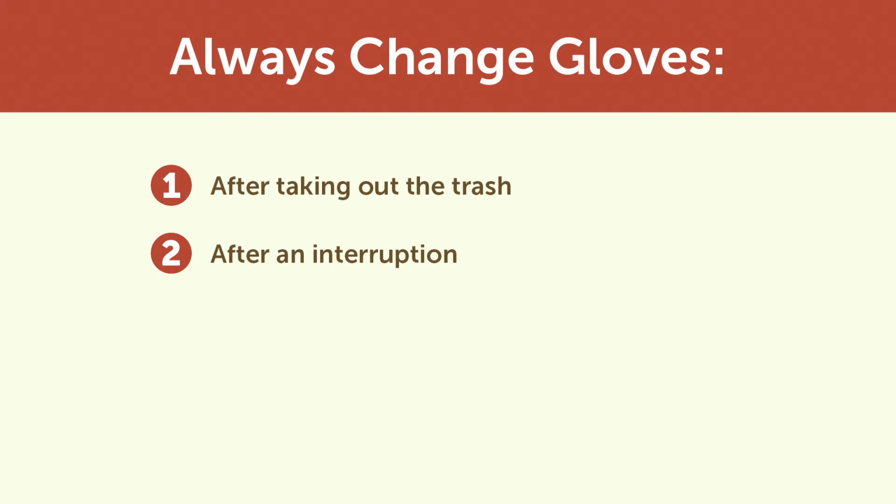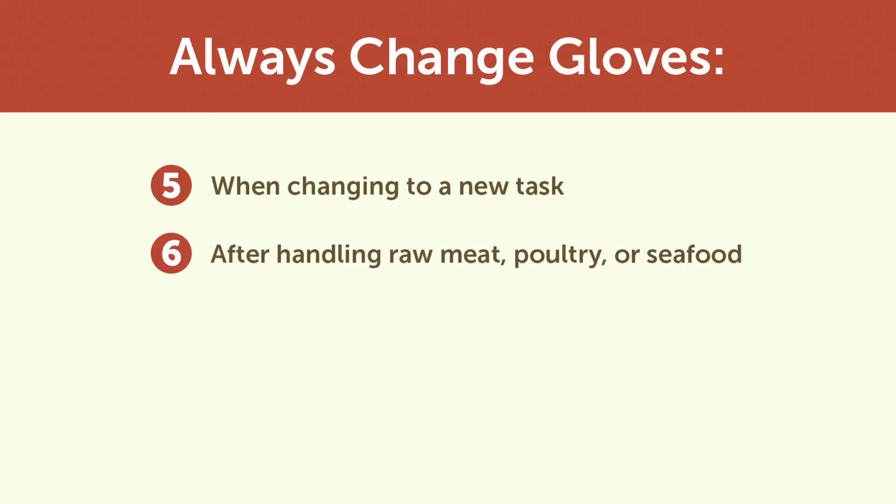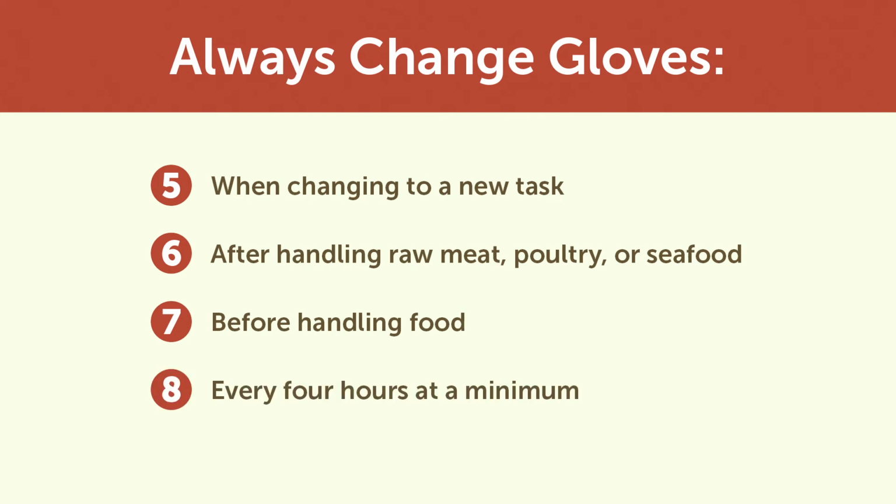answering the phone, after using cleaning chemicals, if gloves are soiled or torn, when changing to a new task, after handling raw meat, poultry, or seafood, before handling food, and a best practice is to change your gloves every 4 hours at a minimum to guard against unseen punctures and because 4 hours is long enough for germs to multiply to dangerous levels.